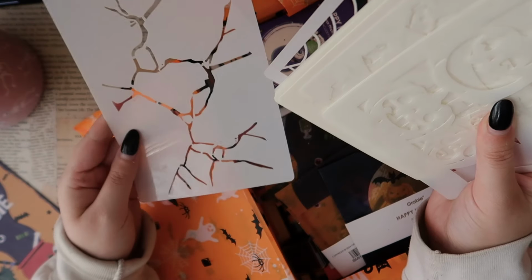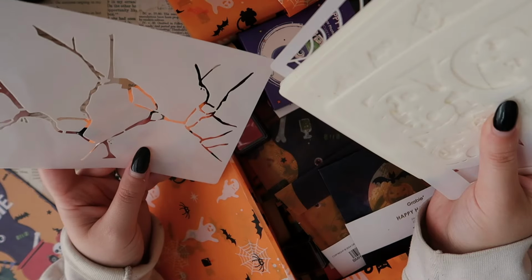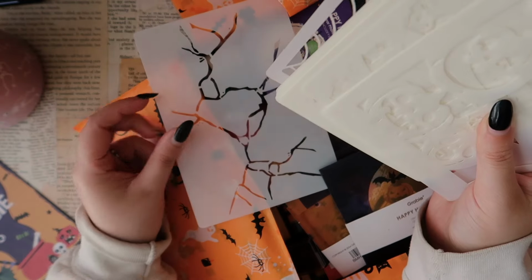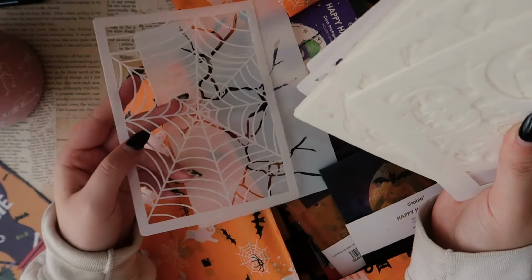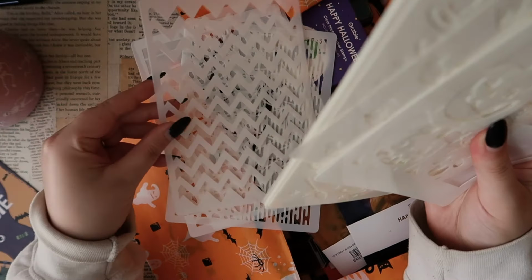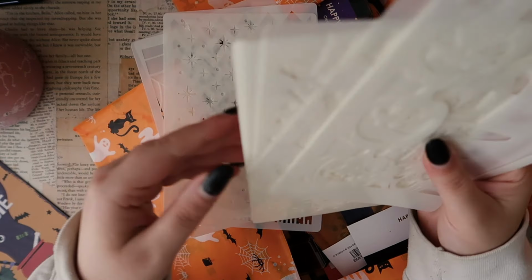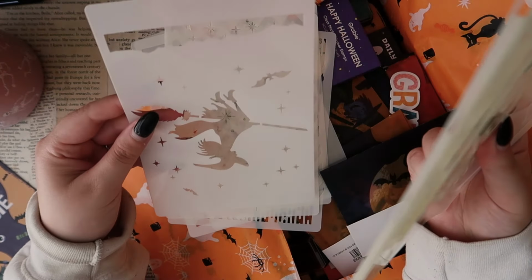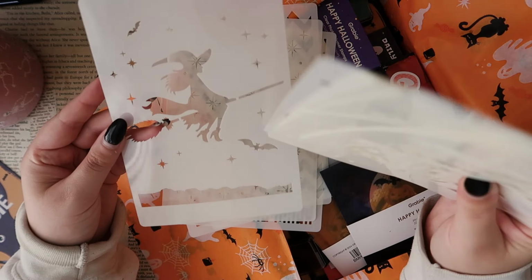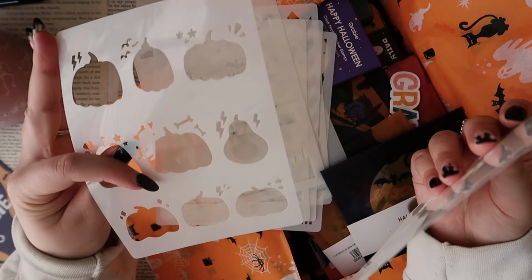I feel like this can be a lot of different things, because my immediate thought was like a spider web, but I also feel like this could be like a crack in a wall or just tree branches. That one's really cool. Spider web. Okay, so we have a whole bunch of different patterns here. I love this one. I need to get more stenciling inks because I only have the distressed brown for the coffee. Love this one. I love little bats. Okay, graveyards, headstones. Ooh, pumpkins!